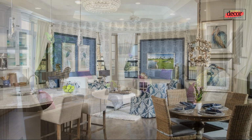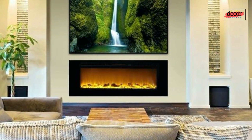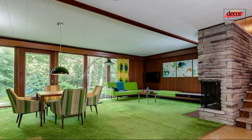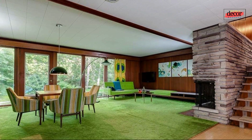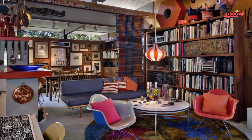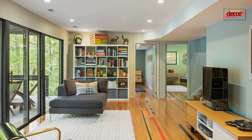3. Coffee table chic. Ditch the bulky coffee table for a sleek, sculptural piece or even a stack of nesting ottomans. Less is more, and space is key. 4. Rug rhapsody. Ground the space with a modern rug that defines the living area. Choose geometric patterns, bold colors, or textured materials for visual interest.